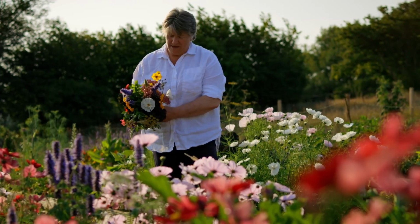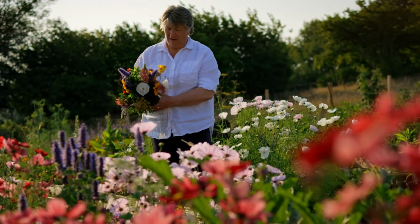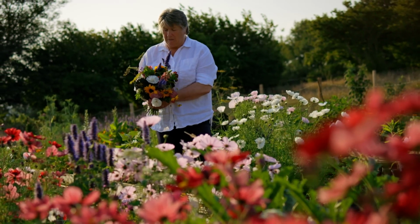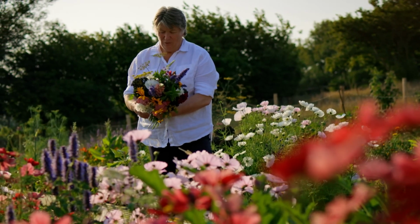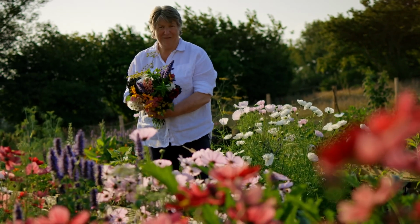So in just a few minutes of wandering around the garden, I've been able to produce another nice bunch of flowers to take into the house this week. And it's a reminder while I'm in the kitchen of all the scents and the flowers, all the vegetables that are growing in the garden.